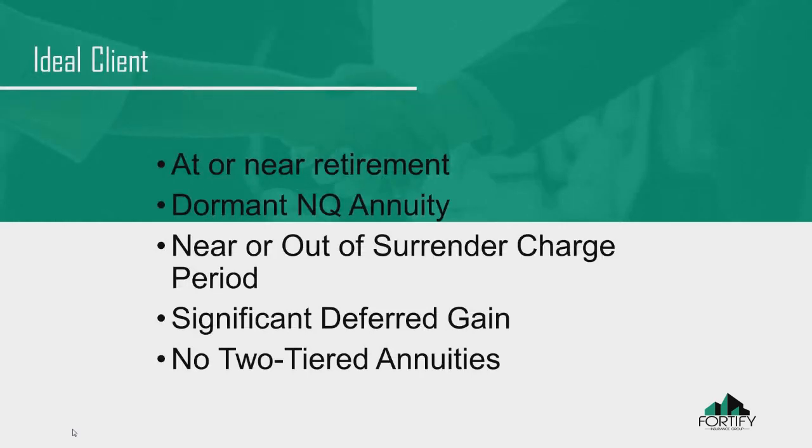So ideal client on this is a little bit different, okay? We definitely need these people to be at or near retirement. That only makes sense because that's typically the annuity market anyways. We need that annuity, obviously, to be non-qualified, but we definitely want this one to be what I call dormant. We need to be very confident that this annuity is not going to be needed maybe for that income rider that they bought it for, okay? Because once we move it over, you could annuitize it, but it's not very attractive. It's not what it's designed to do. So we just got to make sure.